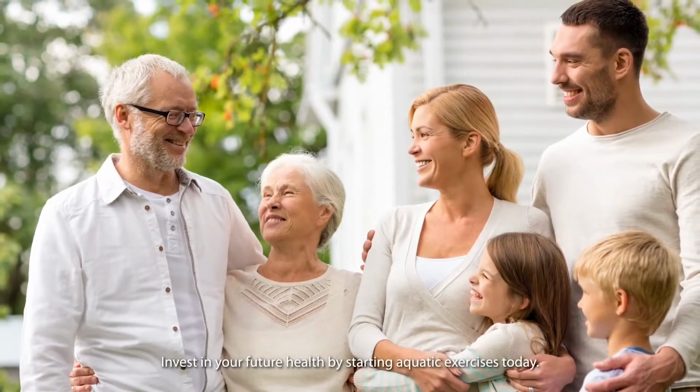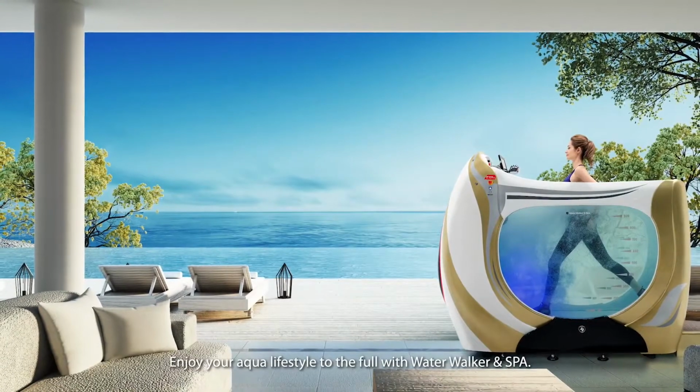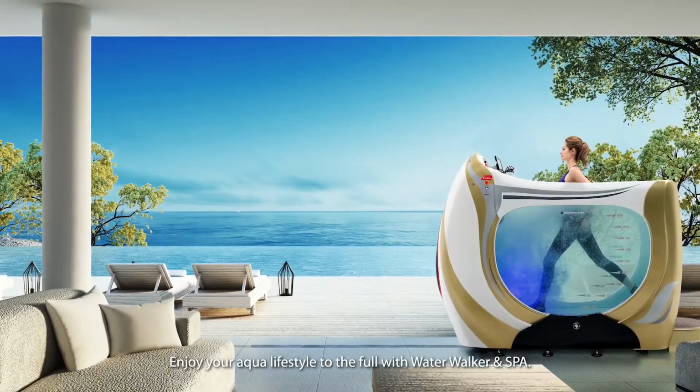Invest in your future health by starting aquatic exercises today. Enjoy your aqua lifestyle to the full with Water Walker and Spa.